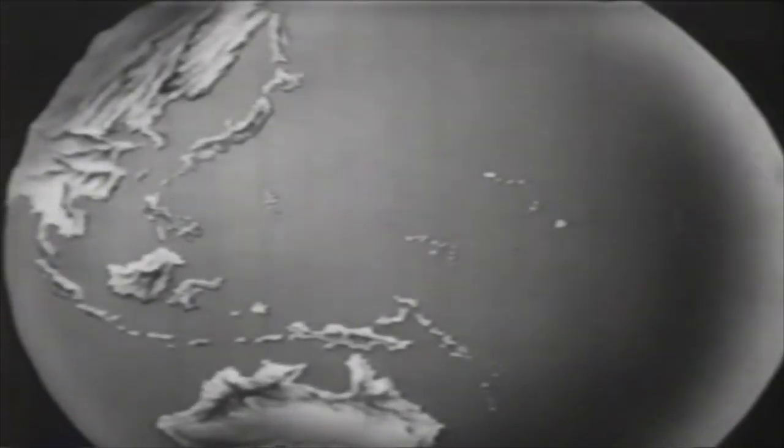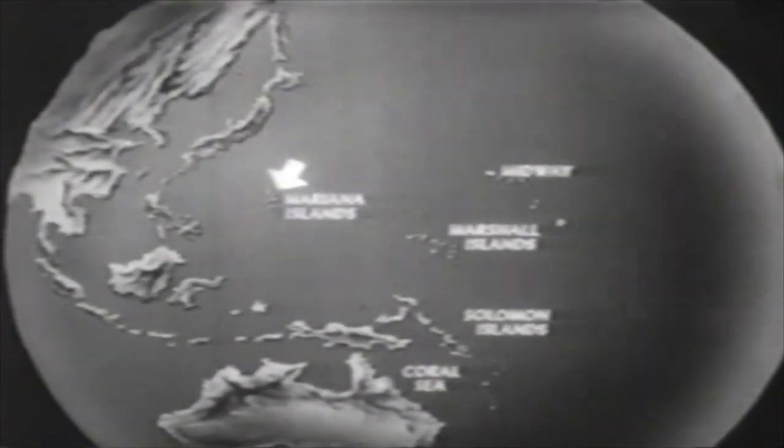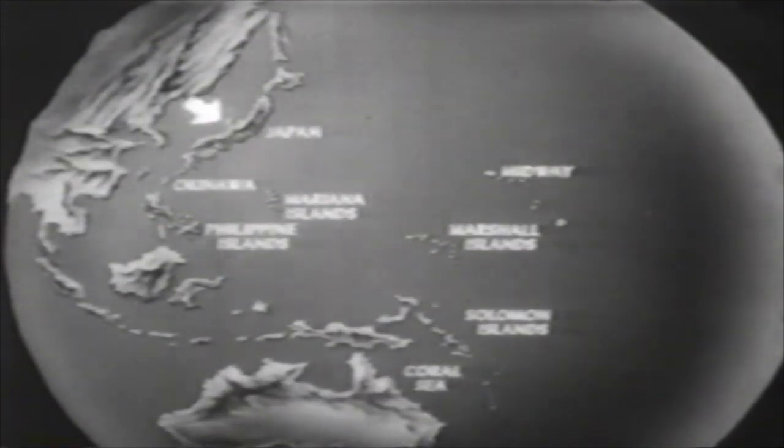Naval aviation had led the way across the Pacific, the Coral Sea, Midway, the Solomons, the Marshalls, the Marianas, the Philippines, finally Okinawa, and the Japanese home island.